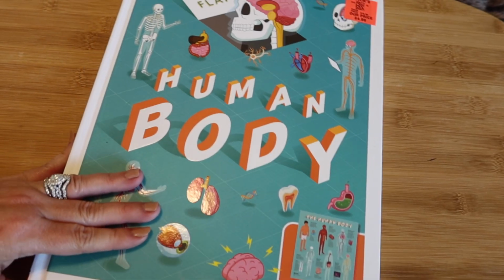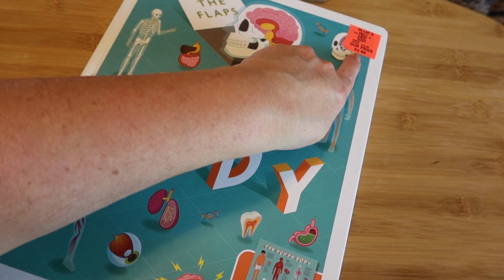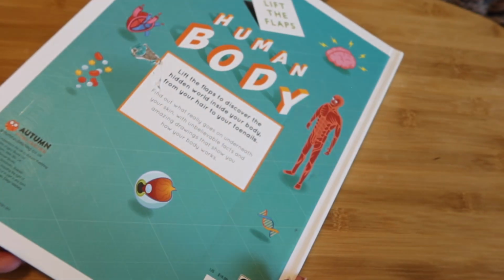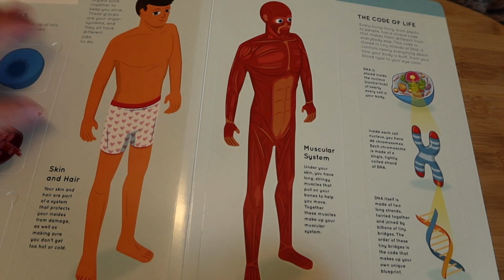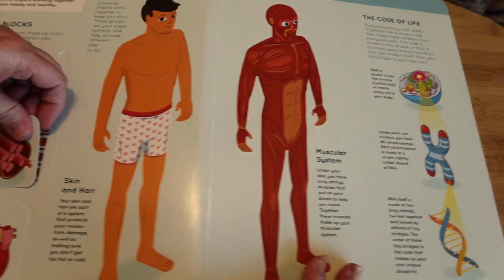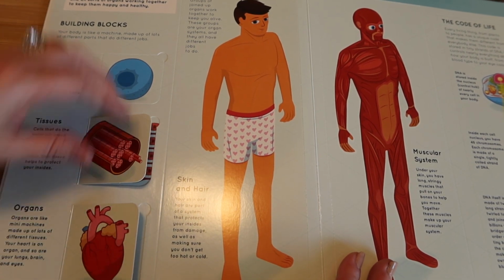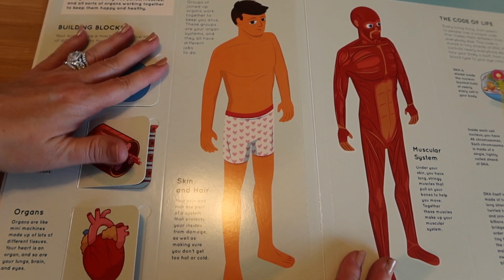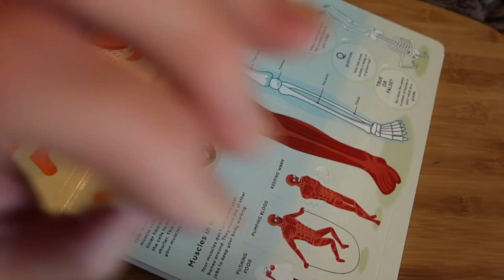Then again, I have another Flip the Flaps human body. The price on this one, $16.99. I paid $4.99 on it. It says $16.99 on the back. This is a flap book, and Mina loves these books, which is why I got them. So basically, I got to go through and open up all the flaps for her. And she loves, even at 8, she loves the flap books. She thinks they're so much fun. So this one is of the human body.